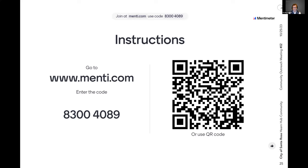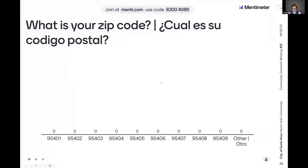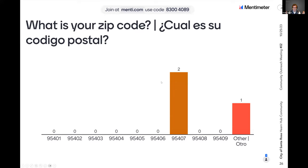So now I'm going to ask you all to either get out your phones or point your browser to www.menti.com and use that code. I'm going to follow along on my own phone so that I know where we are. That QR code should bring you up to our poll page. Our first polling question, just as a way of getting a sense of who's here, is what is your zip code? So if you would please use your phone and select your zip code, and you'll see the results pop up here in real time on the screen.